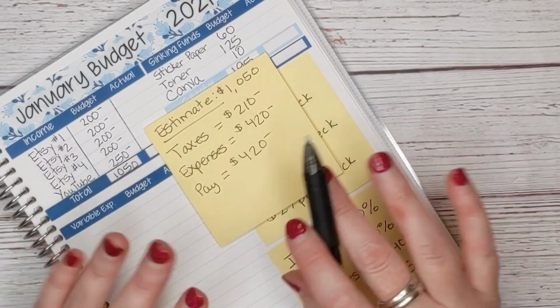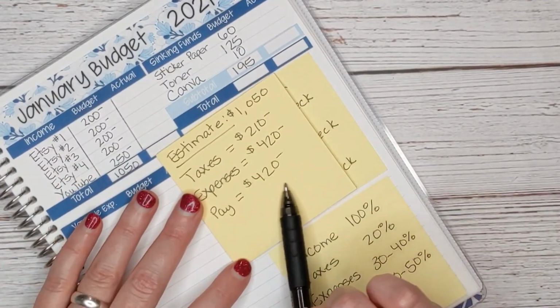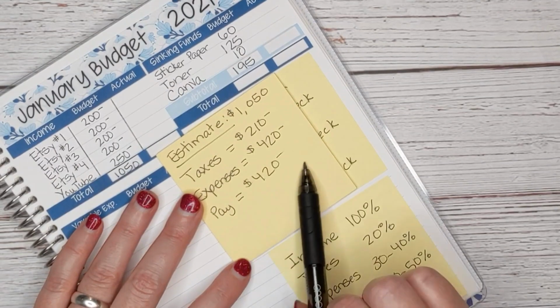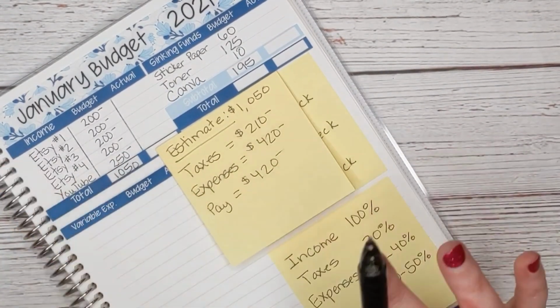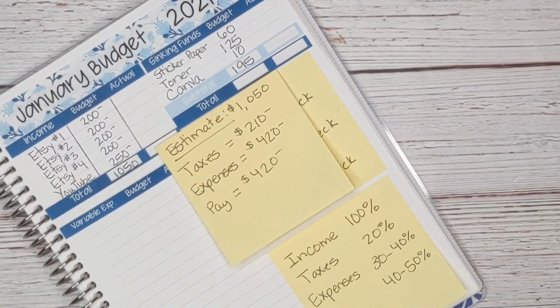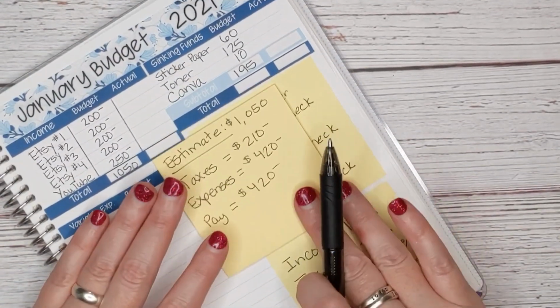So we'll see how it actually goes. That would be very exciting because then my plan is to put all that towards my financial goals, which is debt snowball, that kind of stuff. So that would be great to put some money towards that.